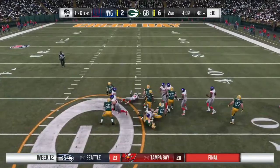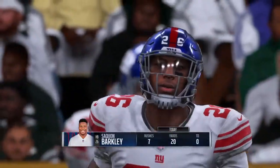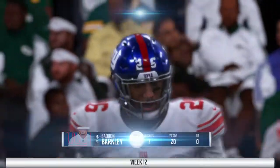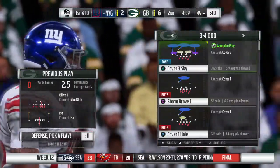Needing the tough yards, they run it with their fullback. And this will depend on the mark. I'm not sure he pushed the line forward. And indeed, he did not. They stop him. Well, it was too far for a field goal try.